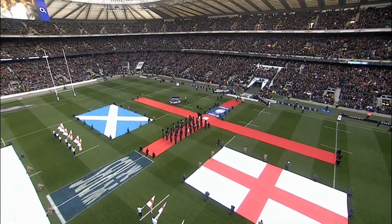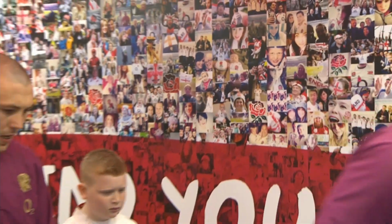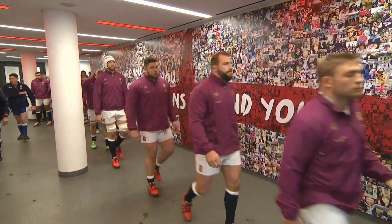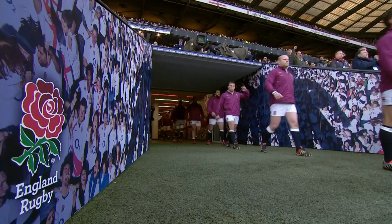England returned to headquarters at Twickenham on Saturday to face old rivals Scotland. The Calcutta Cup clash took on extra significance for the hosts as their Six Nations title hopes were handed a huge boost by Wales beating Ireland earlier in the day.